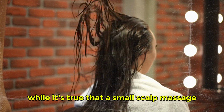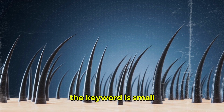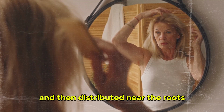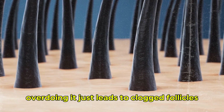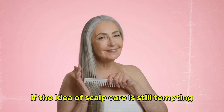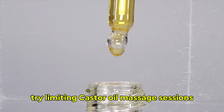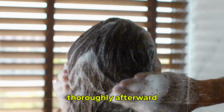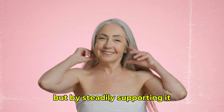While it's true that a small scalp massage with warm castor oil can encourage a sense of nourishment, the key word is small. Seniors with fine hair may find that a pea-sized dab, warmed gently in the palms and then distributed near the roots, goes a long way. Overdoing it just leads to clogged follicles or product buildup that can backfire and irritate the scalp. If the idea of scalp care is still tempting, try limiting castor oil massage sessions to once or twice a week, making sure you're prepared to shampoo thoroughly afterward. Hair health improves not through drowning the scalp in oil, but by steadily supporting it.